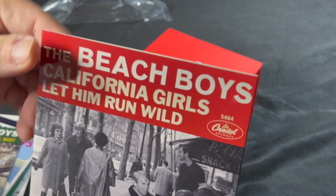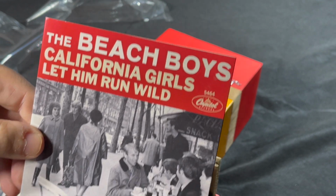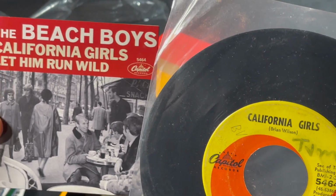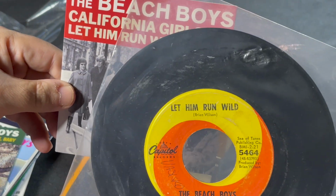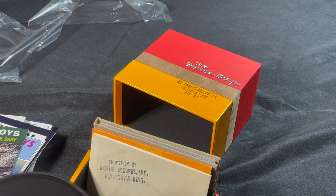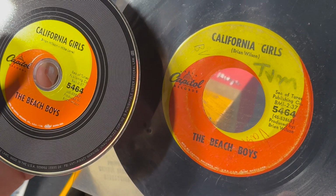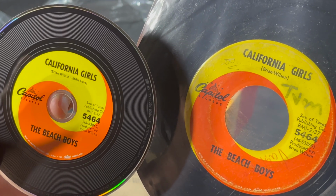Oh, now this one I love, because this is one I also own on 45, and I was actually able to find my copy. So we'll be able to compare. Now, obviously I don't have the picture sleeve, but the B-side is the same. Let Him Run Wild, so that is accurate. And we'll see just how close they came. Now, obviously somebody has written on my 45. It was not me, but nice. They are very, very close.